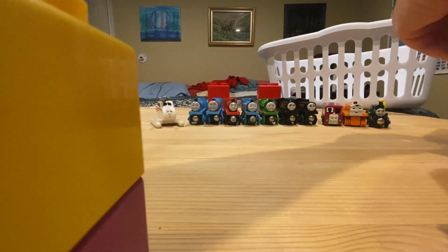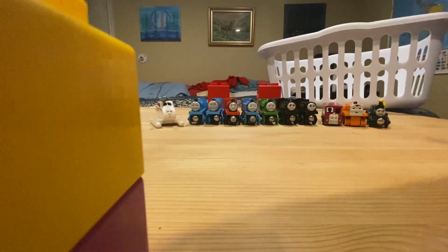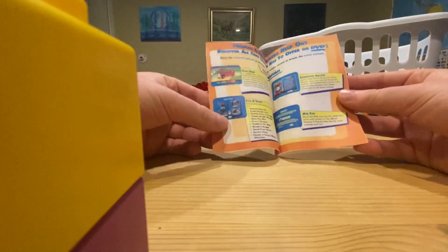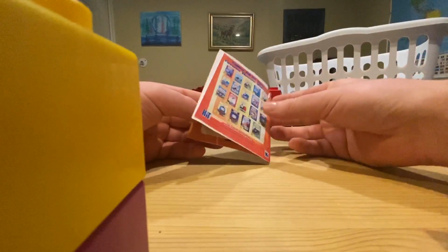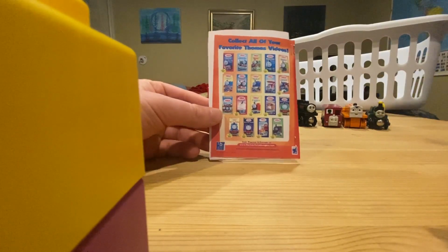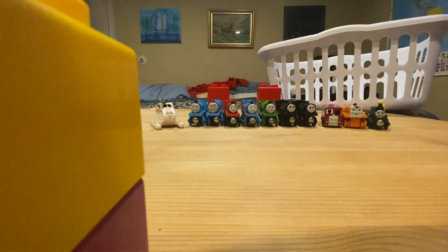Here is the booklet. My copy didn't come with the actual booklet, so I just printed the booklet instead. The front. This is where you could view the main menu, the Pick a Story, the Character Gallery, or the Web Fun. And here at the back, it's collect all of your favorite Thomas videos. These are the VHSs, but if you see the yellow tag on them, that means they're also available on DVD.